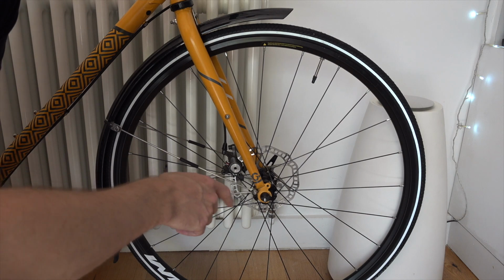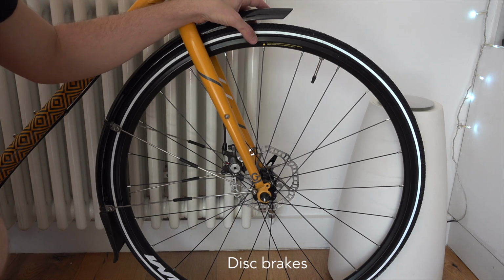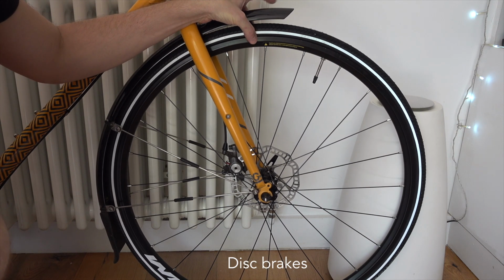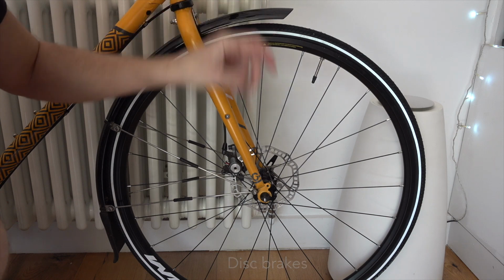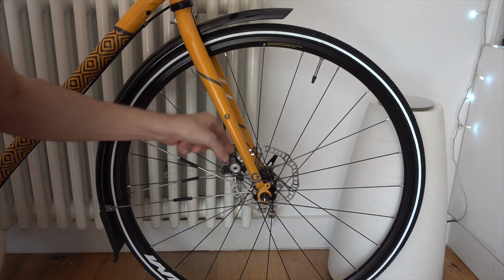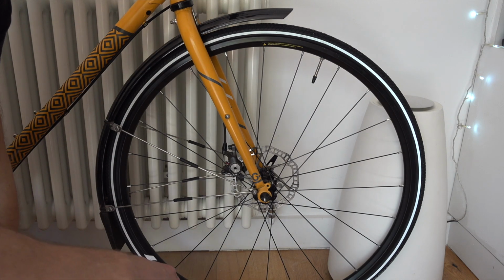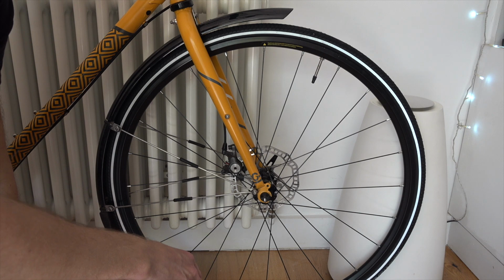Another feature I like about this bike is the disc brakes. Typically bikes have 2 different forms of brakes. You can have cantilever rim brakes, and they pinch on the rim when you pull the lever. Or you can have disc brakes, where the brake pads are down here and they pinch onto this disc. There's lots of discussion about whether disc brakes or rim brakes are better.